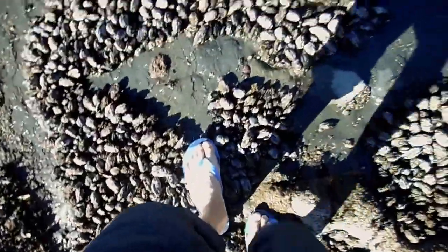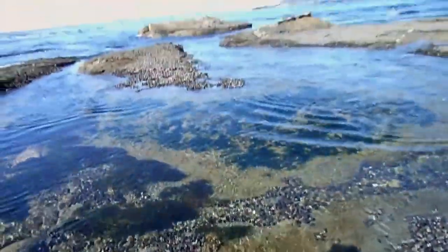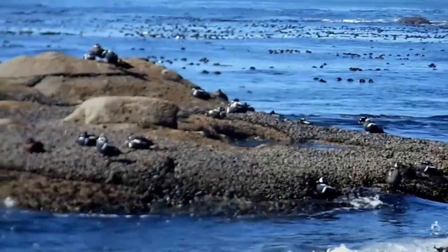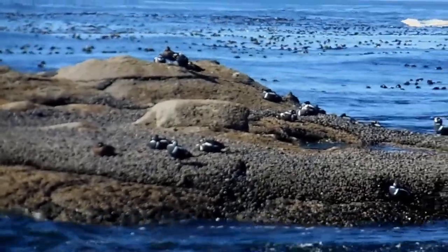Walking with flip-flops on the kelp and the mussels. Surprisingly less slippy when you don't have a 40-pound pack on your back. Or 35. Or 33. Tide is going out, I believe. And I just want to take a look at some awesome ducks. They're very colorful. Not sure what they are. They're not the wood duck, I don't think.